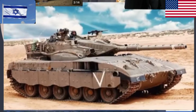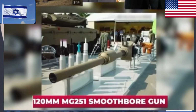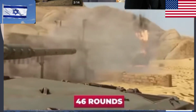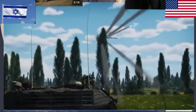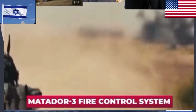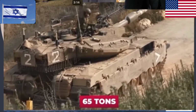The MERKAVA Mk3 received additional armor protection on the sides and turret, and a more powerful 120mm MG251 smooth-bore gun was installed. The ammunition load was reduced to 46 rounds. Laser sensors were installed to warn the crew of the danger of guided missile fire. This modification received the Matador 3 fire control system. The weight of the MERKAVA Mk3 increased to 65 tons.